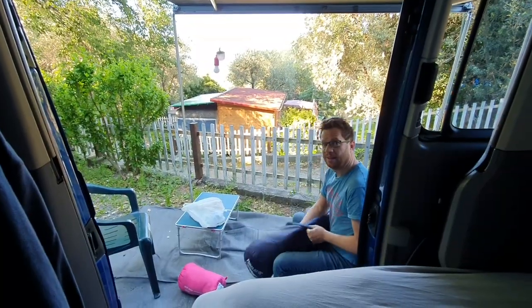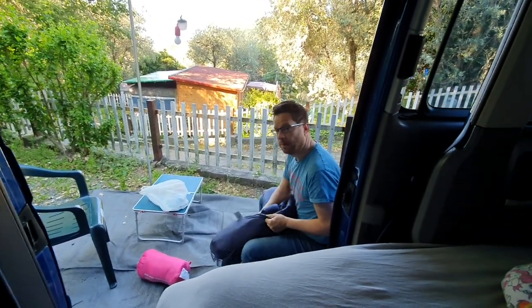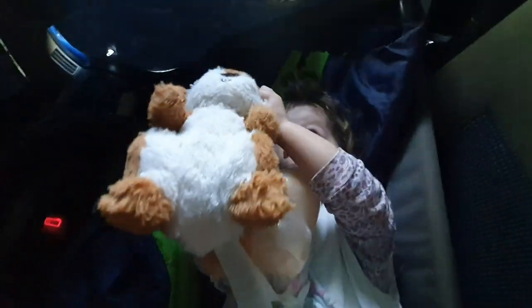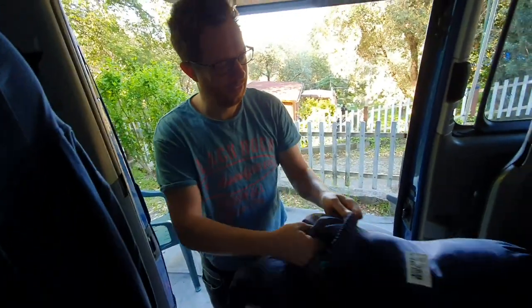Good morning. Good morning. We're going to pack up and move on. Hi, Pop. Oh, she's hugging Nutty. Yeah. You're quite snuggy there, aren't you? Oh, that's so cute. She was a bit restless last night, wasn't she? But we managed to get her settled.